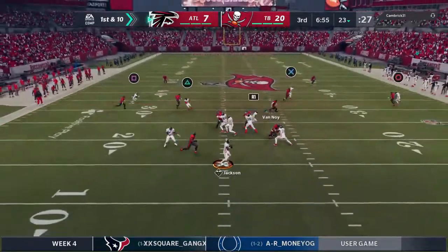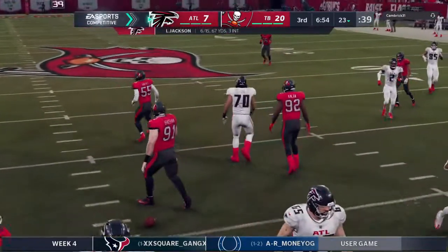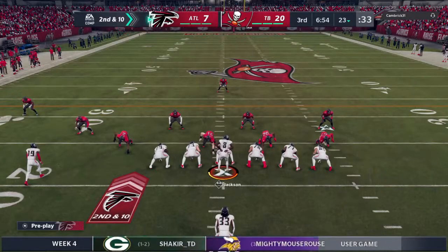They go play action with Jackson, and he was hit as he threw it there, and it forces it incomplete. He's had trouble finding open receivers all game, CD, and that's because really there hasn't been many. This defense has been all over him.